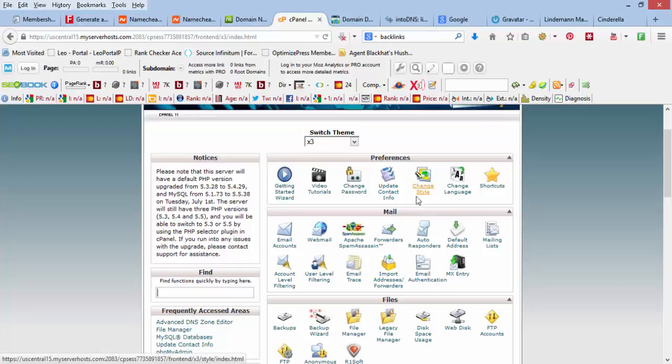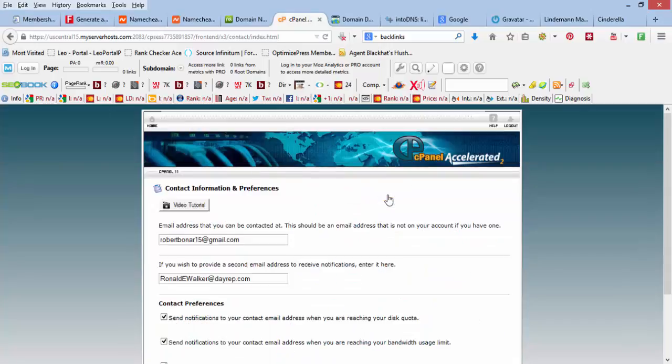And usually somewhere toward the top is going to be this button here that says Update Contact Info. So you're going to update contact info, and if you used the fake information to register the account, then this information is already in here. All right. If you didn't, or if it's a hosting account you had prior, then all you need to do is go ahead and put in the fake information.